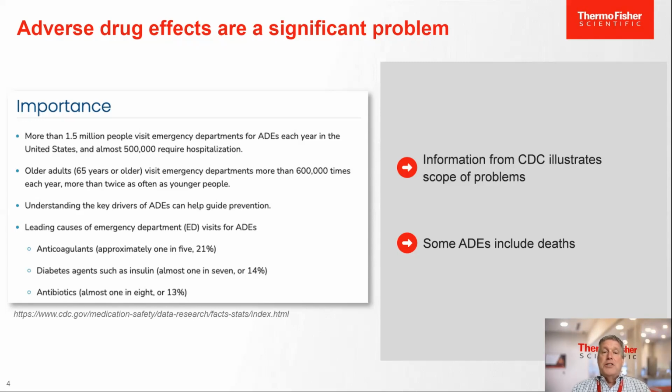And finally, some of the drugs that cause ADEs are anticoagulants, diabetes drugs, and antibiotics, commonly used drugs that are prescribed fairly often. Again, some of these adverse drug effects do include deaths, and so not only is it uncomfortable for the patient, but it can also be very tragic for both the patient and the families.